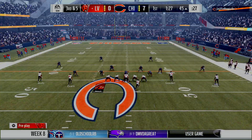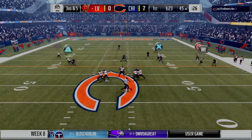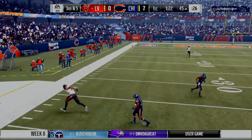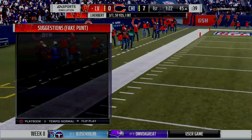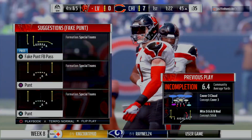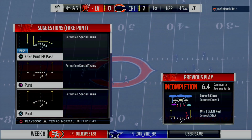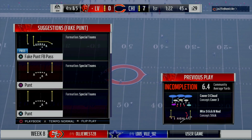319. He'll look to throw. Hard throw, incomplete. I'm not sure we could spot any tendency here on this third down. They could have run it or passed it. Either one was available. They chose to try and get it through the air, but they were unsuccessful.